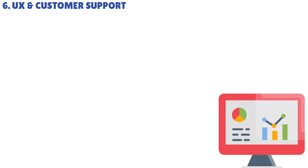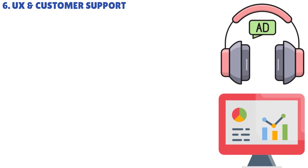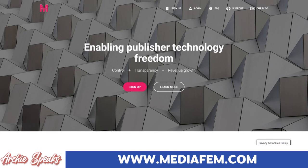But overall, we were pretty sure that they were going to improve things, as everything when it comes to audio ad software or audio ad platforms, those things are a work in progress. And maybe 1 year from now, or 10 years from now, when you listen to this show, MediaFem would be at that point a fantastic platform. But right now, they have some work to do.